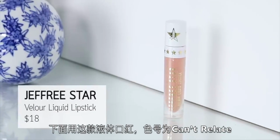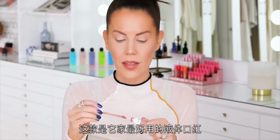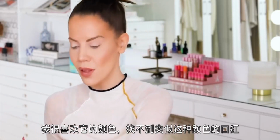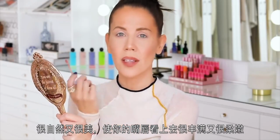Now I'm gonna go in with Can't Relate from Jeffree Star, and this is hands down the best liquid lip from him. I love the color of this. I cannot find anything that comes close. This is the most beautiful, just neutral, gorgeous, make your lips look bigger, soft, just beautiful liquid lip that is lighter, and I love it so much.